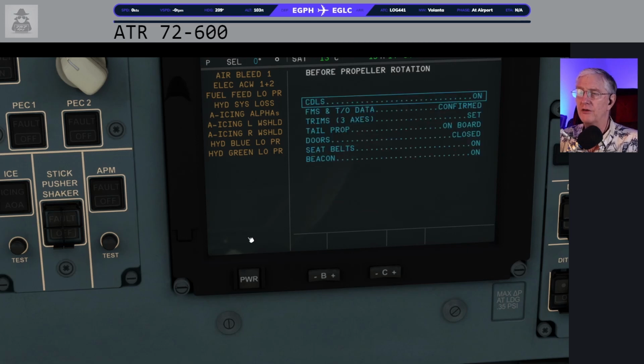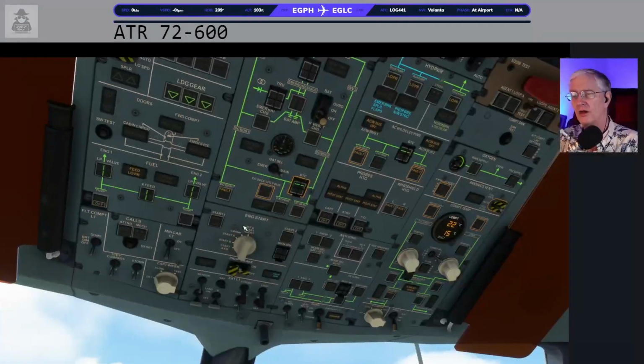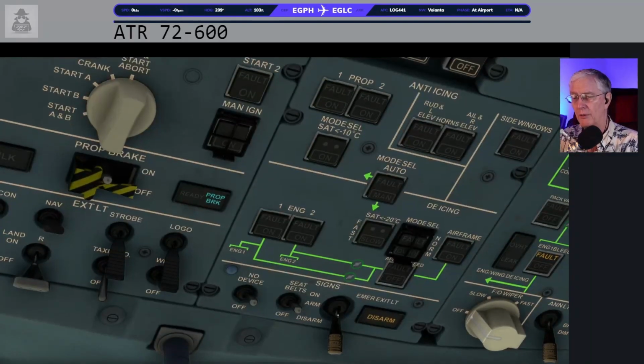So CDLs are on. This is the before propeller rotation checklist. FMS and takeoff data are confirmed. Trims are set. The tail prop is on board. The doors are closed. The seat belts are not on. So let's do seat belts, and we'll also turn on the devices. So turn off your cell phones, and we're gonna arm the emergency exit lights.